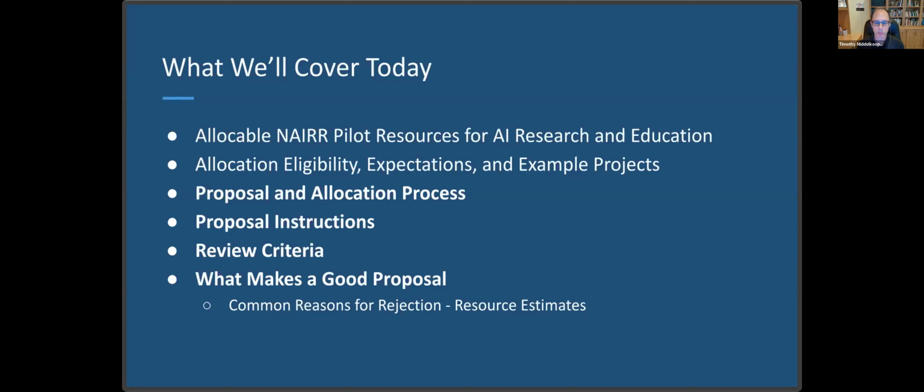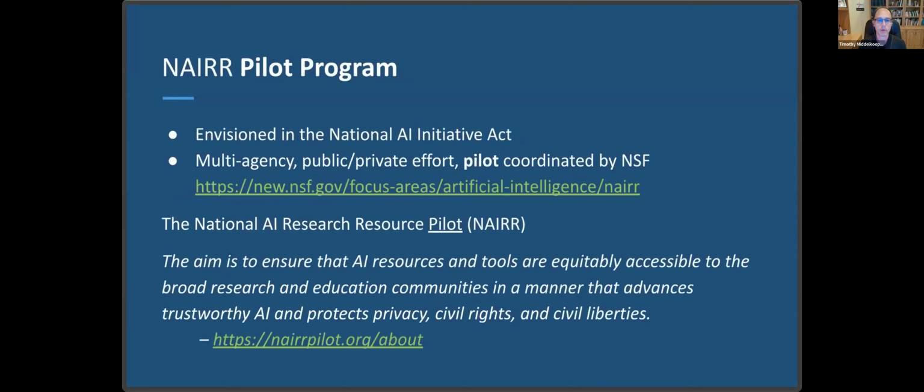In this presentation, language will appear in italics when it has been taken directly from the call for proposals or elsewhere on the NAIRR pilot website. For those less familiar with the NAIRR pilot program and its overall objectives, we recommend consulting the resources on the page linked here, which describes the full scope of agencies and other partners, allocation resources, and available funding. One thing to remember is that the NAIRR pilot is a pilot and it's not a fully funded program, and as such some of the processes and associated programs will continue to grow and improve. So please visit the website for the latest information.